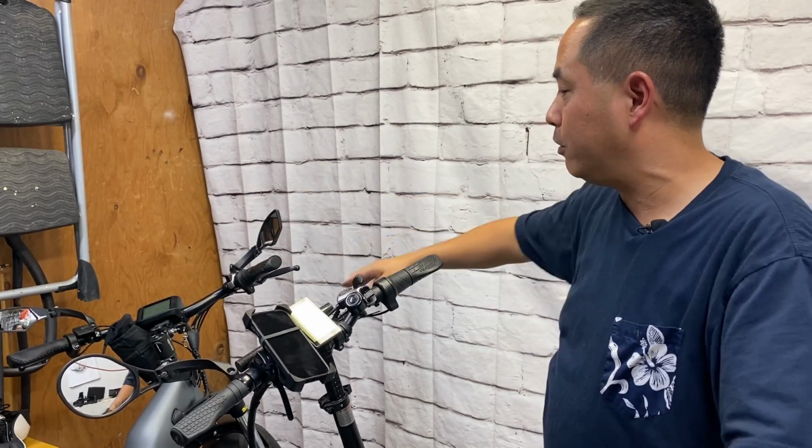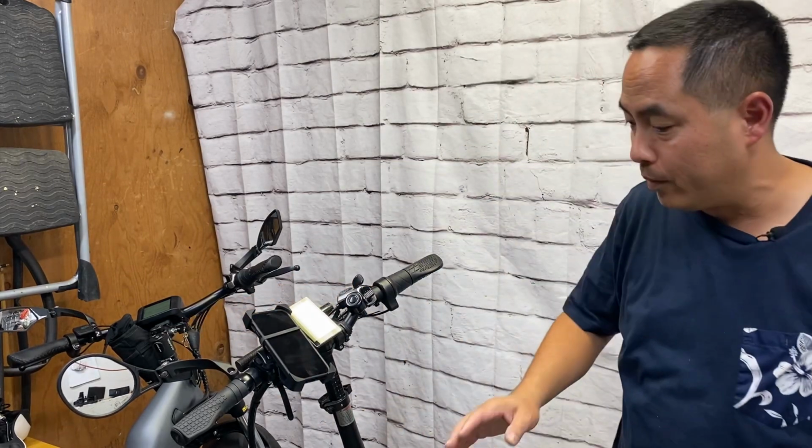The Snap Cycle, we have a new lock neck that's here that I'm going to be reviewing. We also have quick release pedals now. Just awesome stuff coming up.